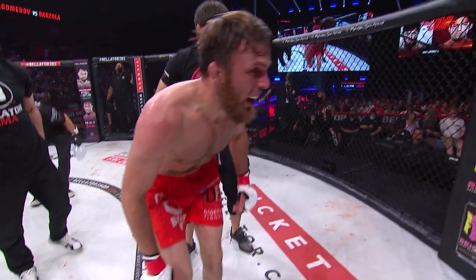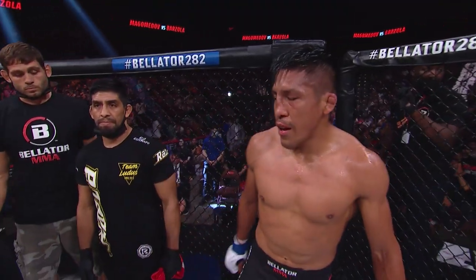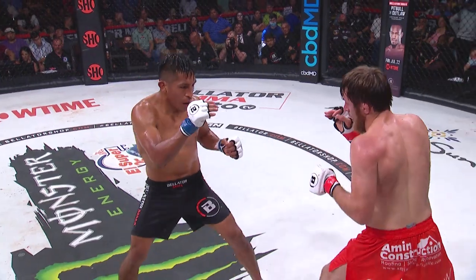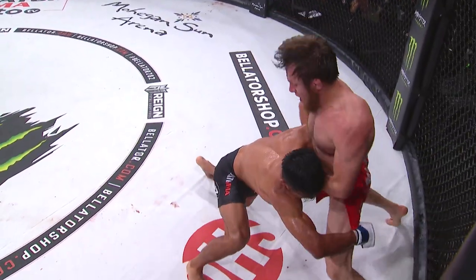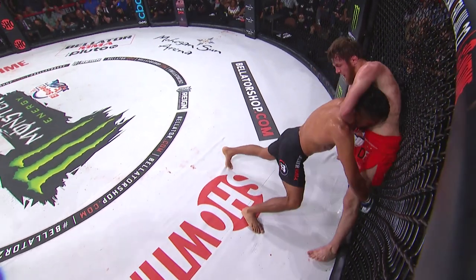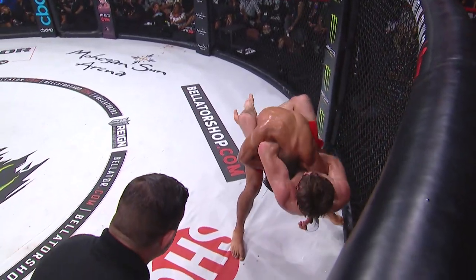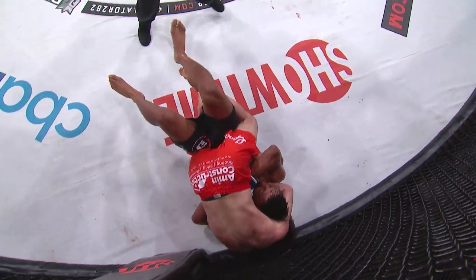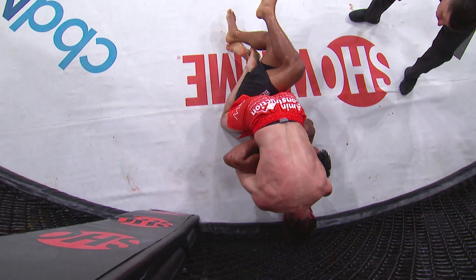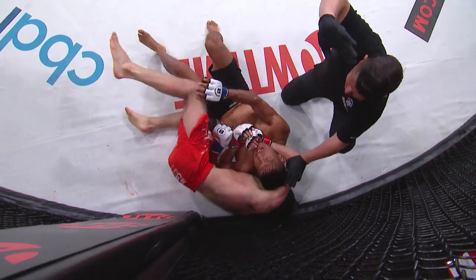He just kept grinding. And when that opportunity came to sink in that guillotine and get that choke, he went for it and it paid off. Barzola dips down, sticks his head to the outside, grabs the guillotine, engages the legs. You know it's tight when all of a sudden you see Enrique starting to roll through. He's in trouble there. His hips are off the ground. There's no way for him to free that choke at that point. That's why you get the tap.